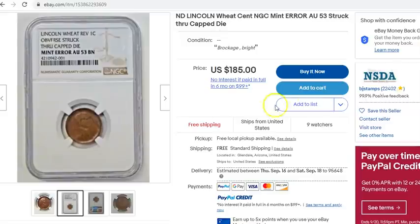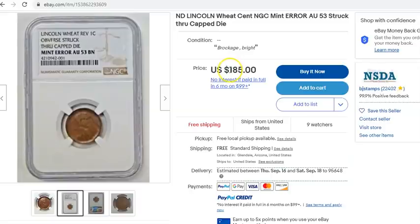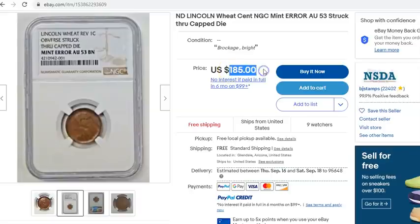Now, this particular seller, BJ Stamps, by the way, has been around eBay for quite a while. He's got some good stuff. He has this one available for $185. Now, I've seen coins like this, especially in the Lincoln Memorial series, sell for about $20 to $30, and that's kind of a conservative estimate for something like this.